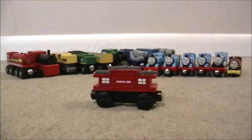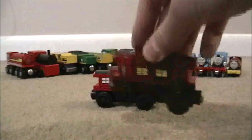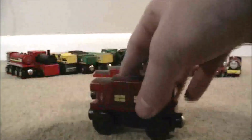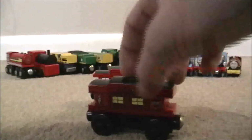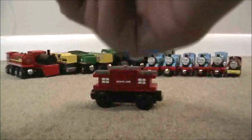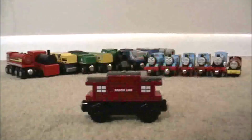Now, I've never had a Soderline caboose. I have had a musical caboose, as you can see right there, but I do not particularly like this item. I don't know, it just really never appealed to me. Whoops, that went off screen. It doesn't work anymore. Probably put batteries in that too, but that's a project for another day. I don't know, I just really didn't like it that much, so I'm happy to have the Soderline caboose. So let's take a closer look at it.